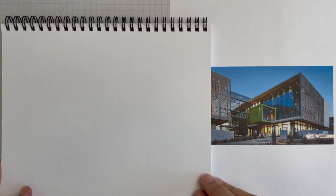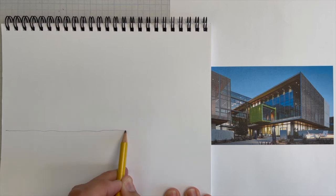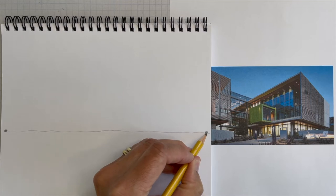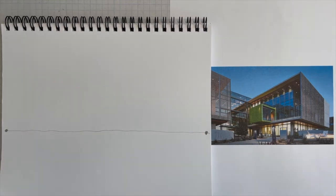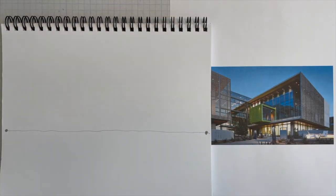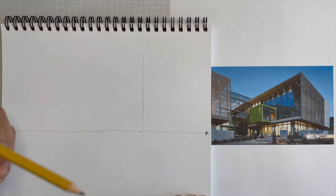Let's start by establishing our eye level line. That's just a straight line across the sheet. If you want to use a straight edge, you can. And we're just going to establish our two vanishing points and put them far out like that. The next thing I want to draw is that leading edge of the building, the corner of the box. Let's eyeball it. It looks like it's about one third of the way over. So if we approximate about a third, just draw a straight line like that.